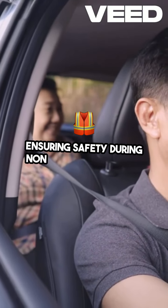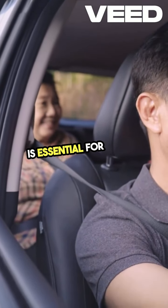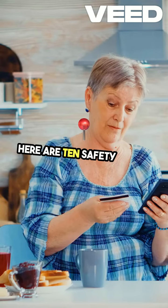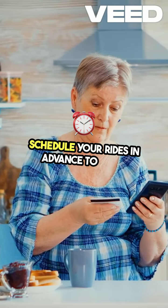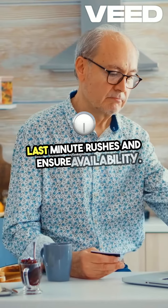Ensuring safety during non-medical transport is essential for senior citizens. Here are 10 safety tips to help you travel securely. Plan ahead. Schedule your rides in advance to avoid last-minute rushes and ensure availability.